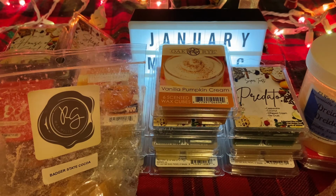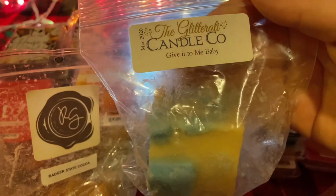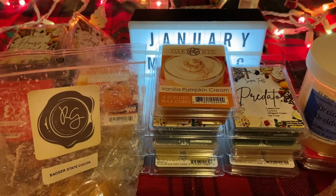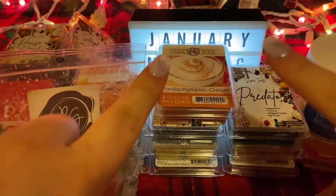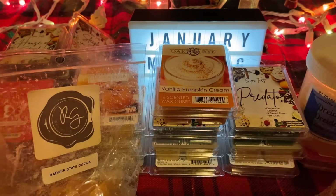There's another name for it that people call Bear Claws, that's what it is. It's like a pastry with, I want to say, either dates or raisins or something in it, and then it's sweetened, like glazed or something. I don't know. This is Give It To Me Baby, which is a hilarious name. She had a line several years ago, I think, where she had 90s songs, and this is named after that. This is a really nice bakery scent though. I have no idea what the correlation is between the Give It To Me Baby song and this bakery scent, but whatever, I'm fine with it.